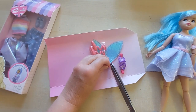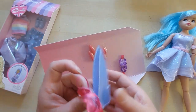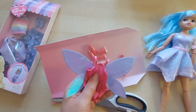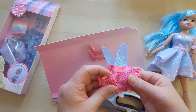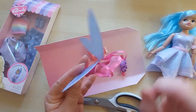Yeah, be careful when you do this. The wings are really close. Yeah, the wings are attached. So, yeah, it could be a little ballet outfit, a bit of fun, fancy dress. So again, the wings are very similar to the skirt area. And you've got these nice little dots that have got a shimmery effect to them. That's really cute.